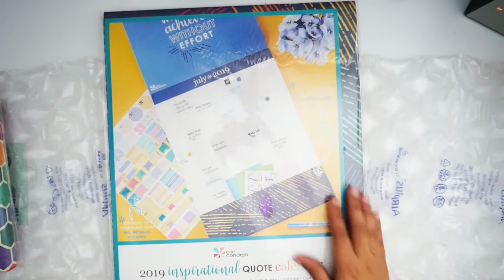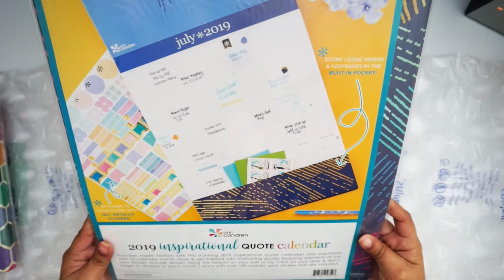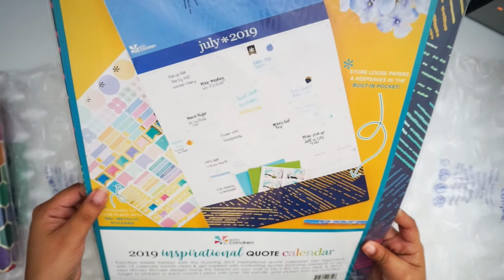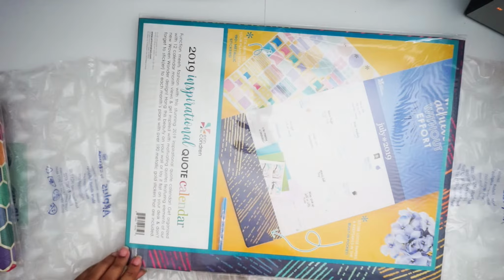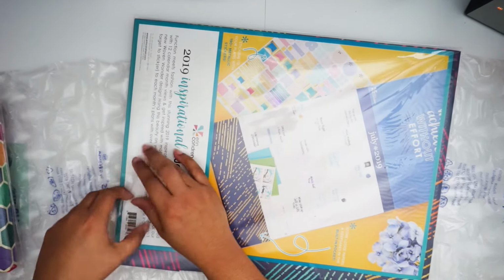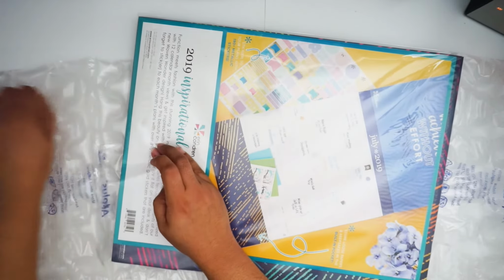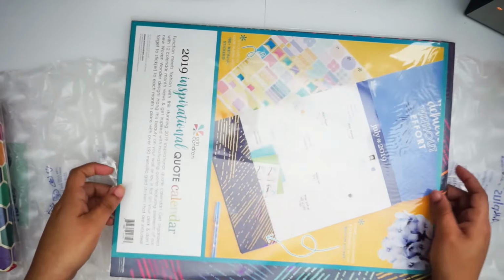In the back, it has this beautiful display. I honestly thought this was going to be smaller. It even comes with a sticker. Huh. And it says it comes with a pocket, so let me see, how do I open this? Sorry, you're going to hear all this crinkling. I'm gonna see if I can edit it out, but if not, I'm so sorry. You're gonna have to listen to it because there's no getting out of that.